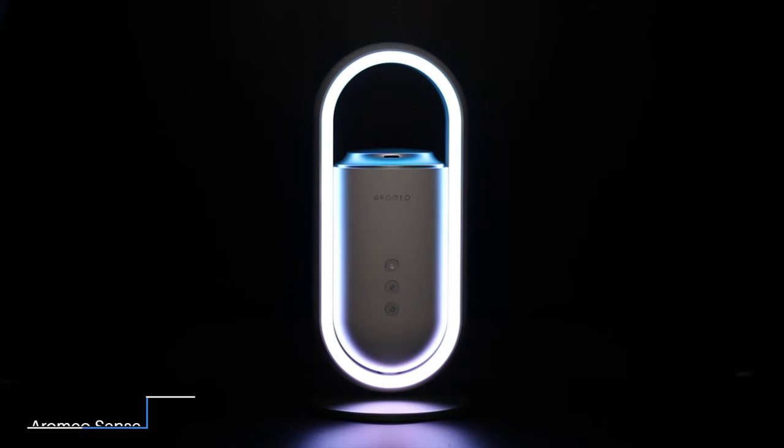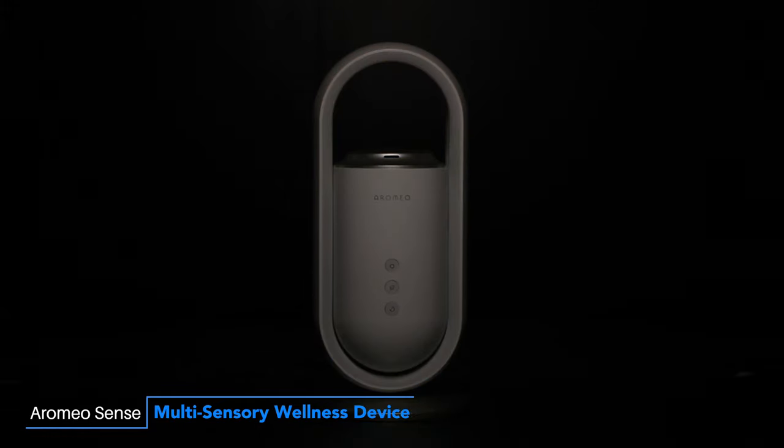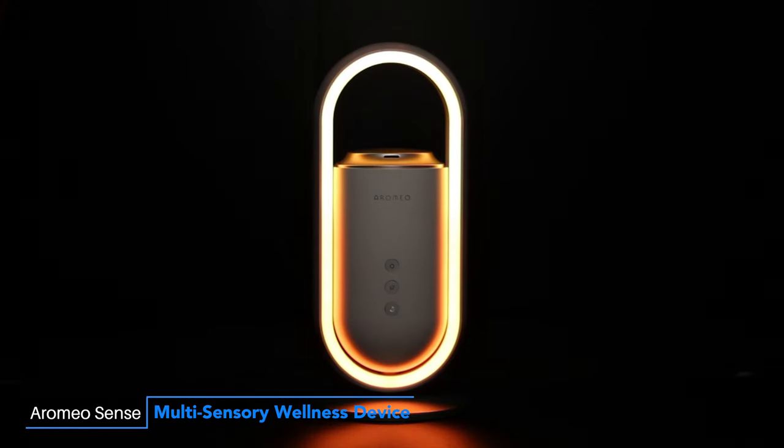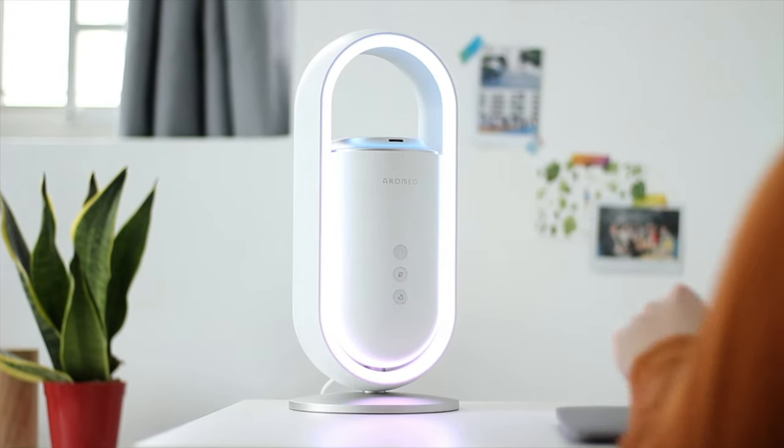Well, that sounds pretty good. But the Aromeo is another smart light, but it adds both sound and scent, helping you create the best atmosphere to help you focus, relax, and sleep better throughout the day.